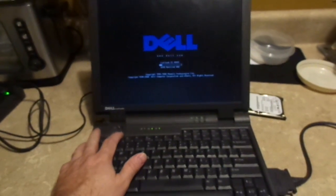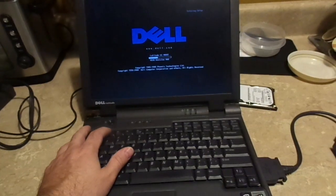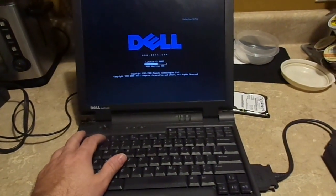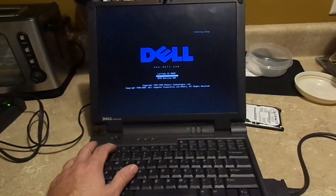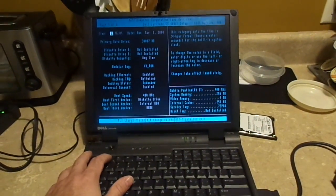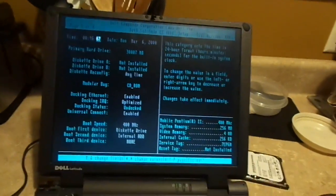Let's try this again. Entering setup. Let's see what we got here. It's not prompting me for a password. But there's a very real possibility that, oh, I was right. The drive was choking the BIOS. It didn't understand the drive geometry, so that's what was probably doing it.